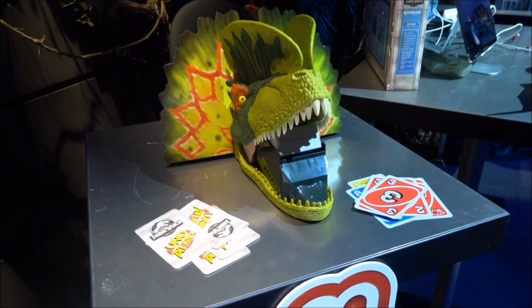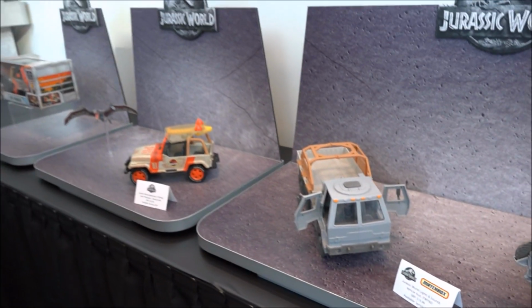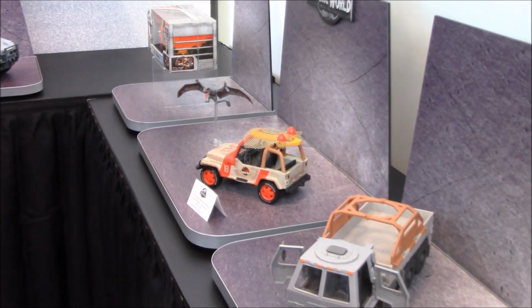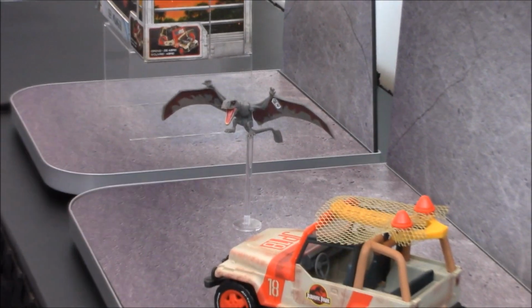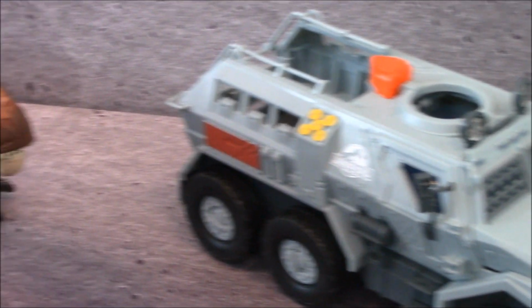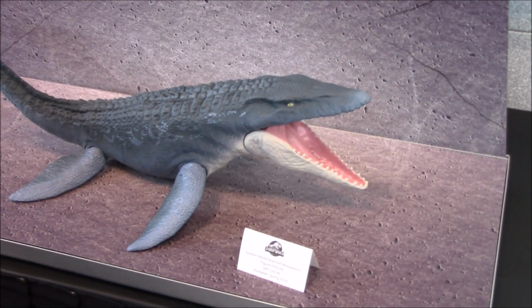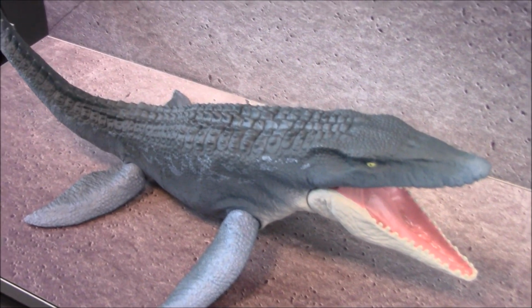Later on, we got to go back to the Mattel booth for a collector's event, which is in another area of their booth. And we got to see the Jurassic Park toy line. Again, I guess some of this stuff was different, some of it was the same. It was cool to see the Jurassic Park Jeep. There's some other vehicles. This is the vehicle that shoots out the sphere, and here's the T-Rex. Here's that water dinosaur complete with its tail. It is pretty darn big, and it's cool.